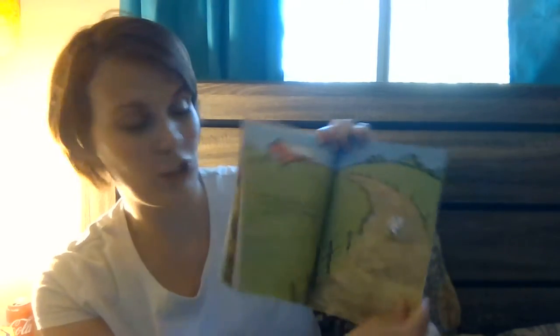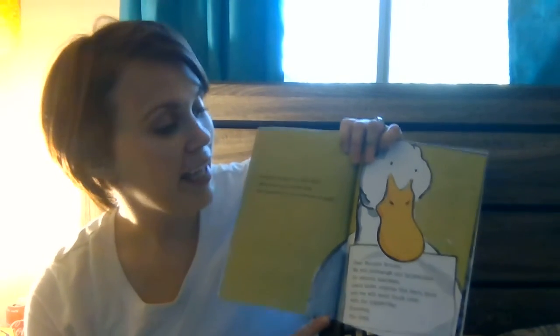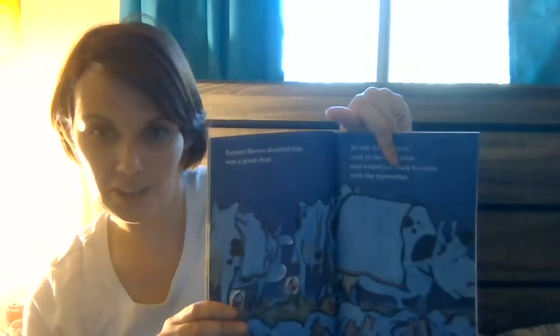There's the duck delivering the letter. And the cows all get together and they decide to send a letter back with the duck to the farmer. And it says they will now exchange the typewriter for electric blankets. So they ask him to deliver the electric blankets to the barn, and they will send the typewriter back with the duck. The farmer decides that's a really good idea, so he delivers his blankets to the hens and pigs, and they give the typewriter to Duck to pass along to Farmer Brown.